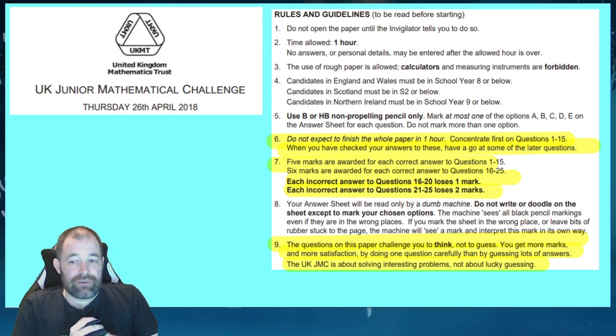And the way it's scored is, you can see 0.7 there. Every question is worth 5 marks up to question 15. And for the first 15 questions, you don't lose any marks if you get them wrong. They're all multiple choice. So have a go. At the end of the paper, go back and guess. But don't guess any after that, because they're very good at giving you good wrong answers.